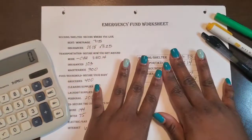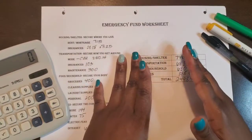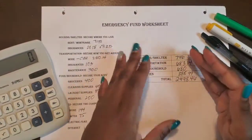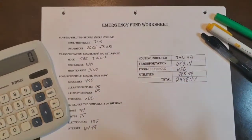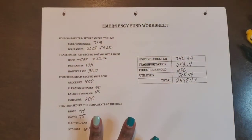This is my emergency fund and debt update. I usually do this once a month to see my progress in both areas. I always start with my emergency fund. This is my emergency fund worksheet.